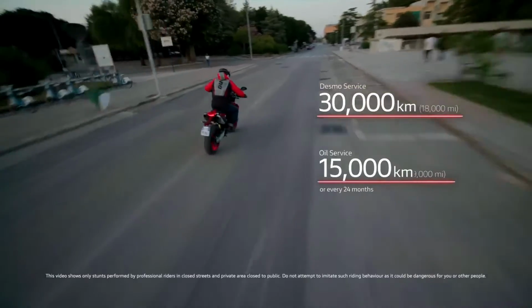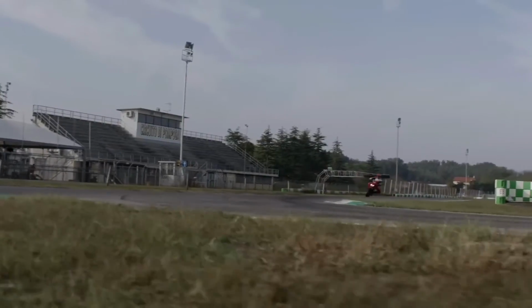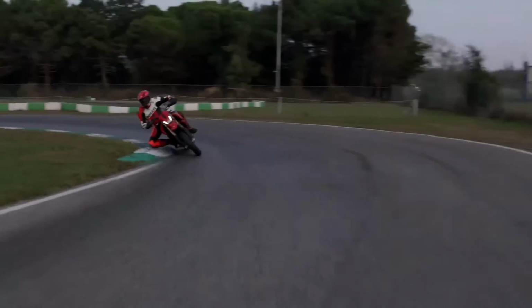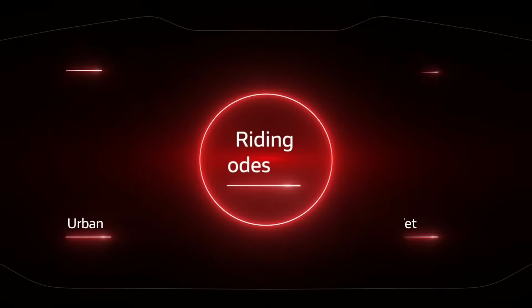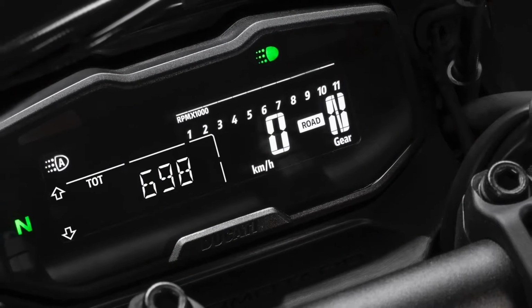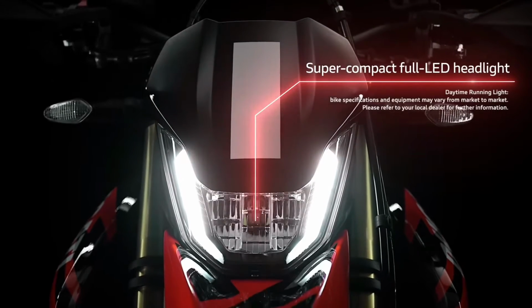Service intervals lie at 9,000 miles for the oil and a whopping 18,000 miles for valve clearance. A 6-speed transmission helps the power reach the rear wheel, while a set of electronic aids helps you exploit all of it with ease. This includes traction control, launch control, power modes, engine brake control, cornering ABS and riding modes. All these are accessible via an LCD instrument cluster, while other features include all LED lights, slipper clutch and adjustable levers.